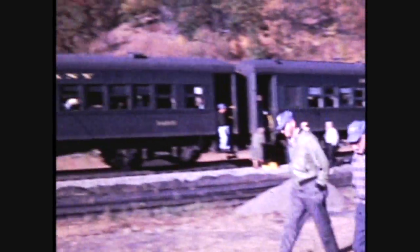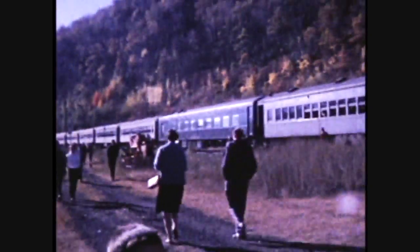Now tell me that shot wasn't staged. Hey, what a card. Nothing's changed. A couple of train fans walking down the length of the train at this photo stop. Here I am enjoying a snack. And look at the fall colors out the window and the beautiful blue sky. It was just one glorious day.